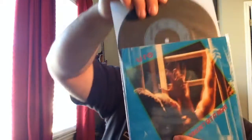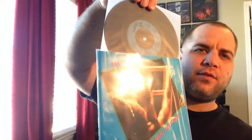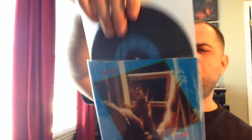This was a really cool find. I actually paid like $5 for this, but this is UFO, Couldn't Get It Right, backed with Hot and Ready, live from the Reading Festival in 1980. This is a UK import.